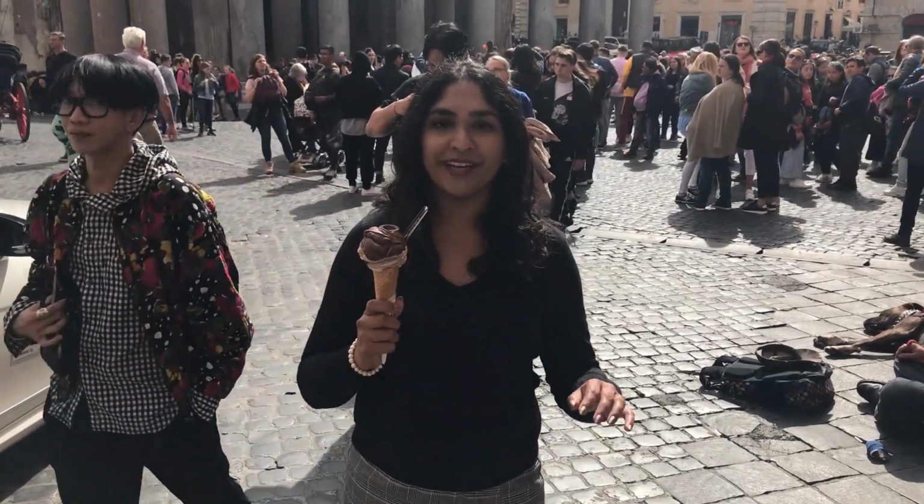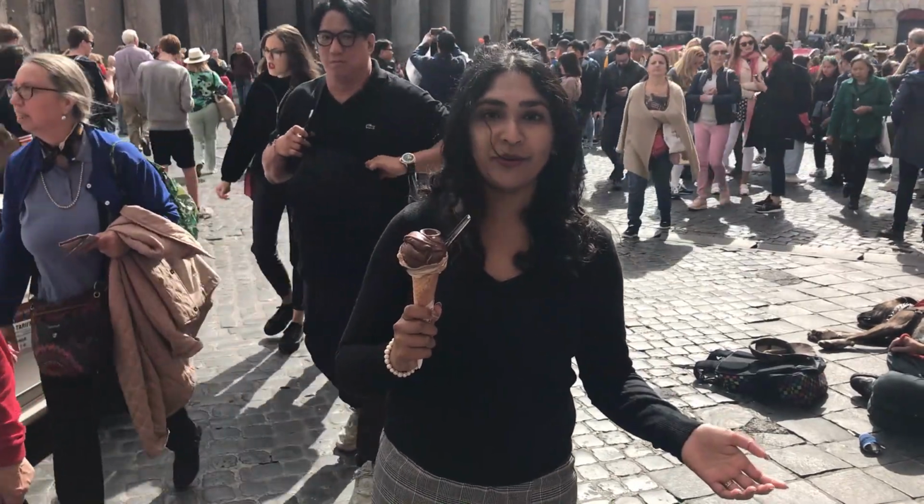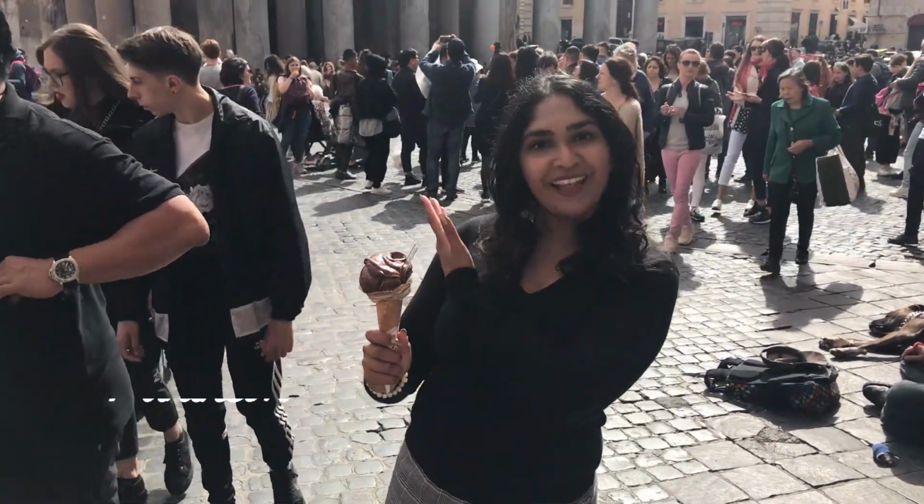We didn't go inside the big crowd of Venti. We went to a different one that had no line at all. And now we're at the Pantheon.